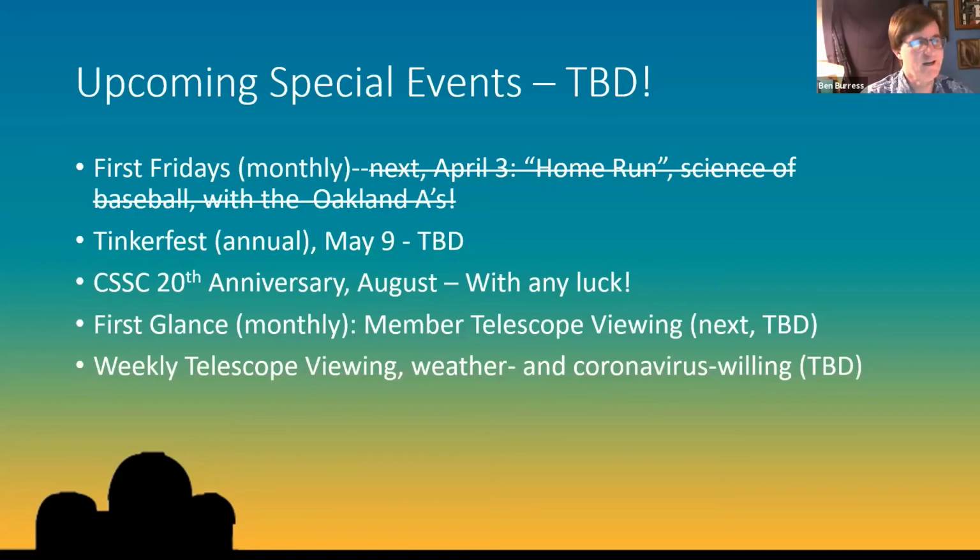And hopefully in August, the current Chabot Space and Science Center will be celebrating our 20th anniversary at this current site, we'll have a celebration sometime in August. But again, there's a lot of TBDs going around right now.